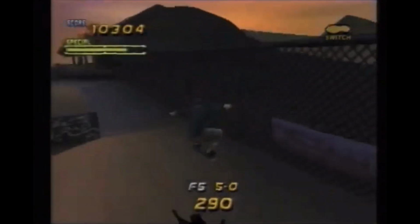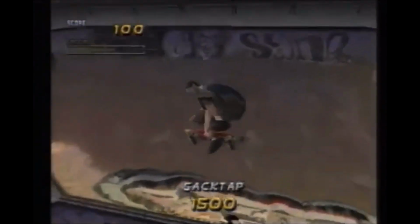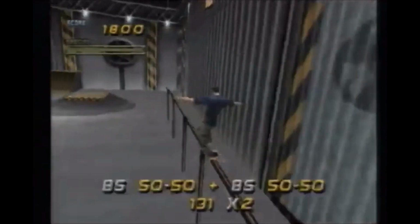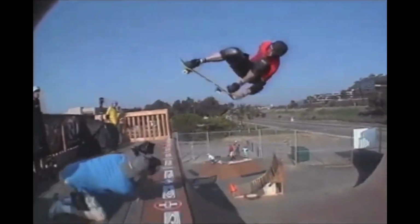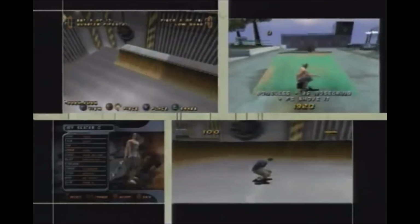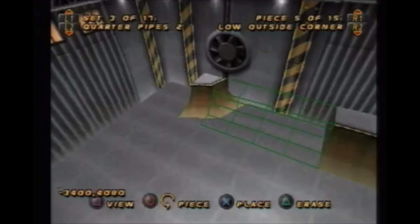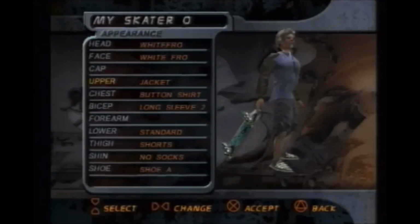I actually only had this on a demo disc where you got, I think, 1 or 2 levels, but you could just go around and do what you wanted. And I remember playing it for hours and hours, just doing different tricks and exploring. It had obviously an open world feel to it because you could go around the environment doing tricks any way you wanted and just letting your imagination take charge. And yes, you could even build your own skate park.